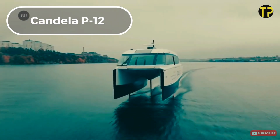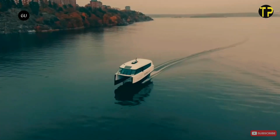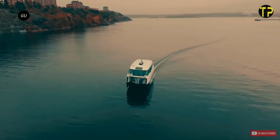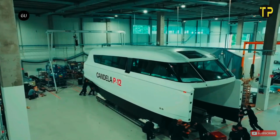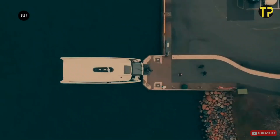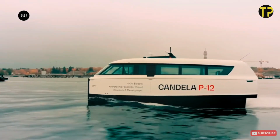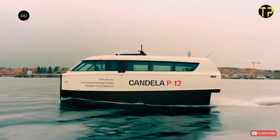Candela P-12. Have you ever dreamed of cruising effortlessly across the water? Meet the Candela P-12, an electric boat that's redefining the way we think about maritime travel. With its sleek design and innovative hydrofoils, it glides above the waves, minimizing drag and maximizing efficiency. Imagine a boat that can travel 60 nautical miles on a single charge.